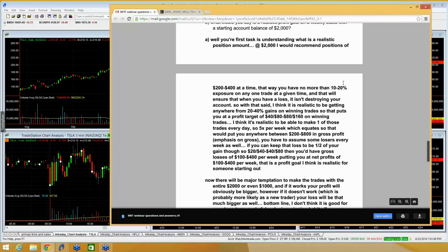And at $2,000, I would recommend positions of $200 to $400 at a time. That way you have no more than 10 to 20% exposure on any one trade at any given time, and that will ensure when you have a loss, it isn't destroying your account. And as a new trader, you're going to have a loss.